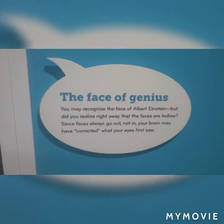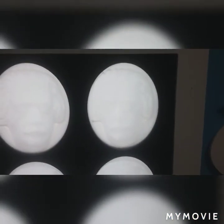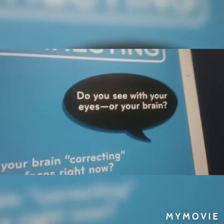Since faces always go out, not in, your brain may have corrected what your eyes saw first. Okay, so what they were trying to say is this looks like a face is popping up, but it's really in. Correcting. Do you see with your brain? No. Do you see with your eyes or your brain? See, my brain made me say brain first. Ew.